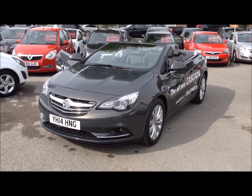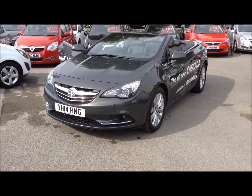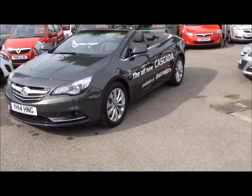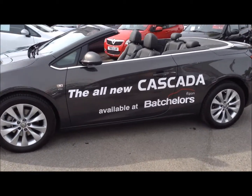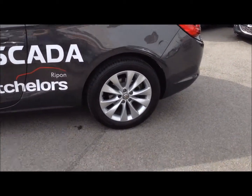Here we have a Vauxhall Cascada 2 litre diesel auto on a 14 reg. This car is our demonstrator, and as you can see it's a full convertible car with chrome detailing around the windows and boot with alloy wheels.